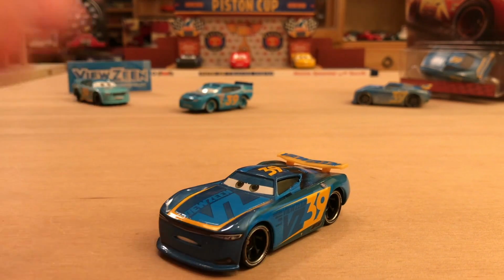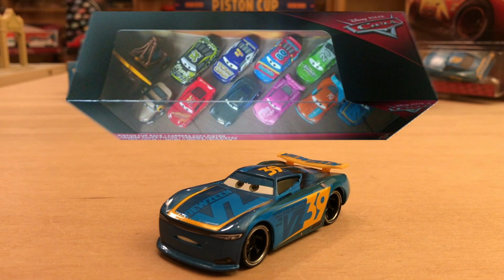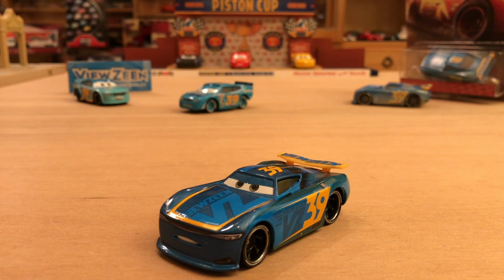And although it's probably not what every collector would prefer as a release, he is in a new Target exclusive 11 pack, and this pack technically does not have any first looks. It's very similar to the one that just came out several months ago with Mater with Lightning Bolt as the first look. For some reason, they decided to include Mater with Lightning Bolt again, and now they also have Rich Mixon, Shannon Spokes, Jackson Storm thrown in there, and in the right corner you can make out the regular version of Michael Rotor.